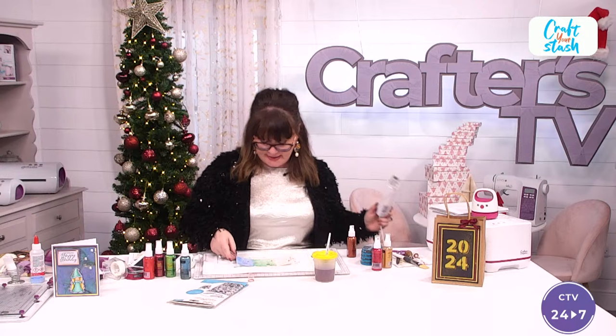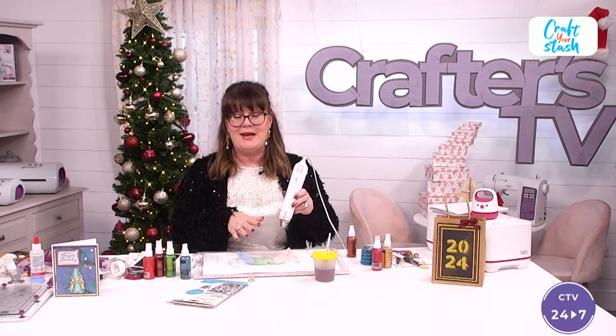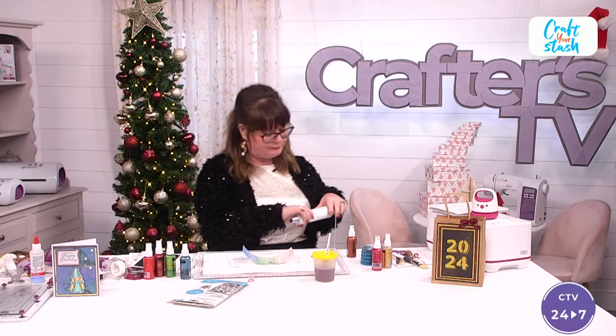Because what you can do with these, and what you are going to do with these, is create a background like you've just seen me do with those three different techniques, and then dry it all off. And then you can add more. If you feel it's missing a little bit here or there, you can really build up all the layers on this, definitely.